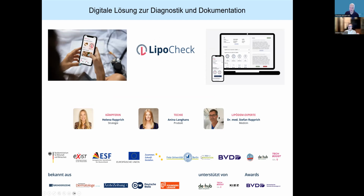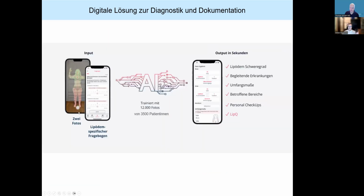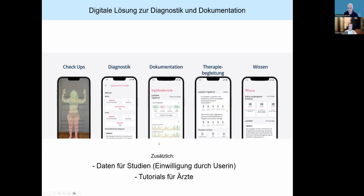It's called LipoCheck. We have the support of the German government. The idea is every woman has a smartphone, and she can take 2 photos, answer a questionnaire, and by AI, which is trained with the data of 3,500 patients of mine, it puts out is it lipedema or not, or is it suspicious for lipedema? You get the measures of the leg, it shows the areas, and gives a LipQ, which is an objective parameter for the complaints.